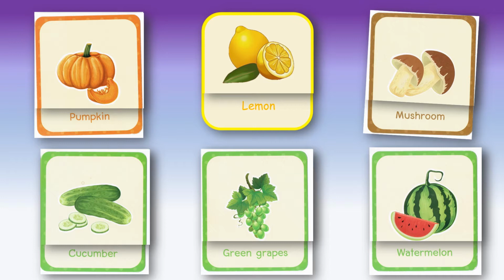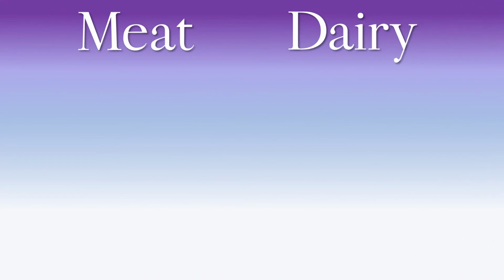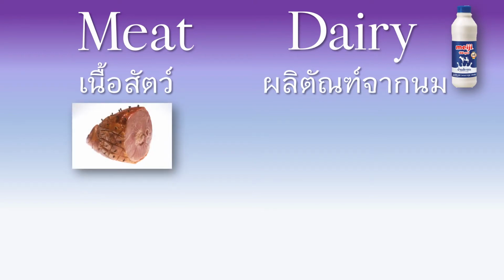So these are countable nouns. If there are two or more, we must put S at the end of the word. Pumpkins, lemons, mushrooms, cucumbers, green grapes, red grapes, purple grapes, watermelons. Okay, so here are our six uncountable nouns. You cannot count them. We have meat and dairy, and we remember that dairy is anything made from milk. What's this one? Can you remember?